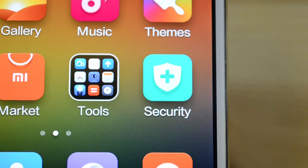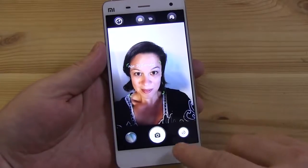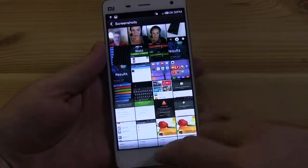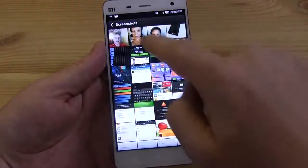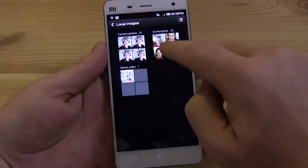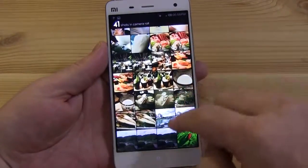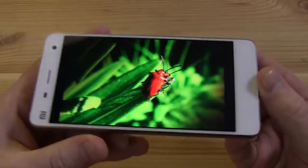If I just open up our gallery app here for a second. Oh, hello, Nicole. We can switch back and take a look at some of our more stock photos that we tend to use. Oh, there's me. Come on, where are we? No screenshots. Local images. Oh, there's Sasha being very Sasha. Let's take a look at this guy. Let's zoom in on this display and see what we're getting here.